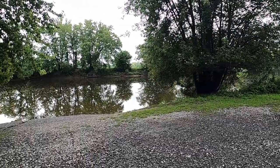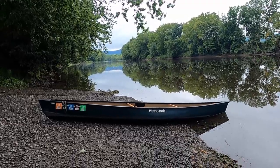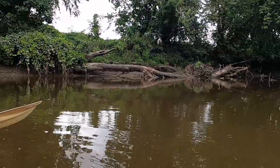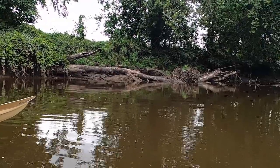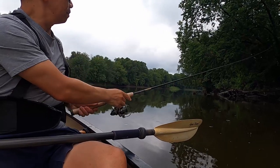And now on to fishing. I'm starting out drop shotting with a white 2-inch curly tail grub. In hopes to get a reaction, I cast out to different parts of the river that looks promising, mostly next to structure.